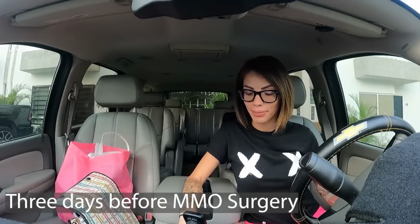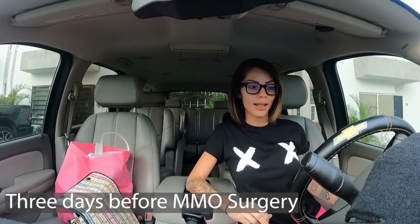3 days before surgery, I am headed to the lab to start some of my pre-op testing, which includes a COVID test and some blood work. I'm not entirely sure what the blood work is going to be, but I think I've been more nervous for the testing than the actual surgery, because my biggest fear is that I'm going to get there, get the test, and they're going to say I'm too anemic to get this done, or I need to do something else first, and then have it rescheduled. So I'm definitely nervous.